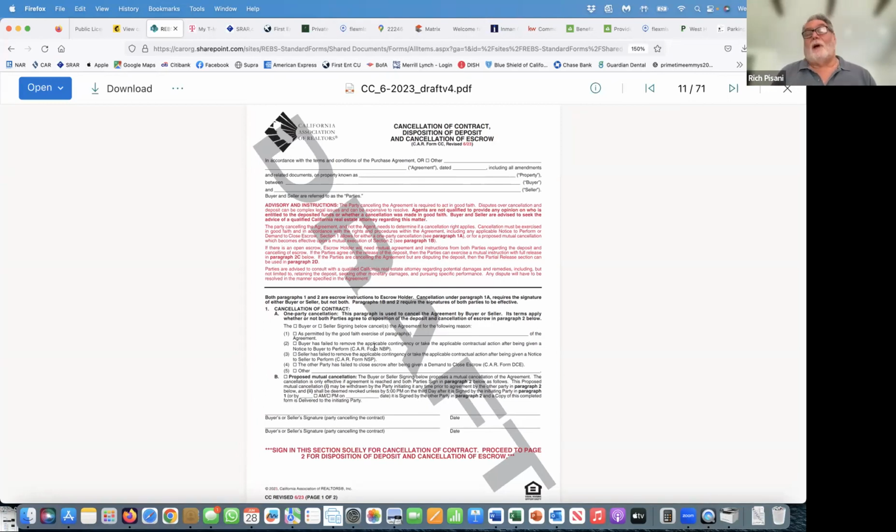I got this question today. Well, there was no deposit, so the seller's just going to cancel. No, the seller has to issue a notice to perform. It doesn't matter that there's no deposit. There's still a contract. So you have to cancel the contract. Or the other party has failed to close escrow after being given a demand to close. Okay, so those are reasons for one or the other party to cancel.